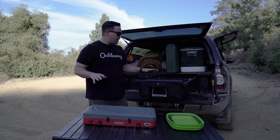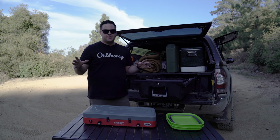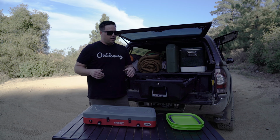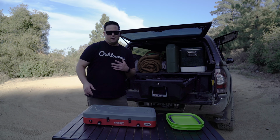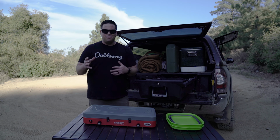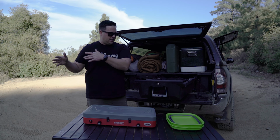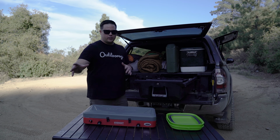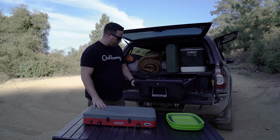You don't have to have a drawer system to have a good storage setup. You can have just a simple bin system. In fact, that's what I've used for years. It's just 2 bins, one for camp cooking stuff, and the other for a mallet, camp axe, hatchet, all the utilitarian type things I would keep in that other bin. That has worked out really well for me in the past, and this works out really well for me in the present.